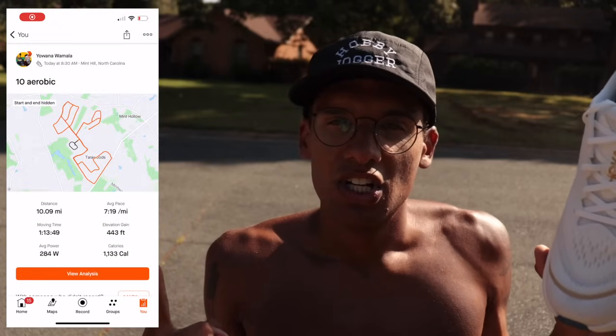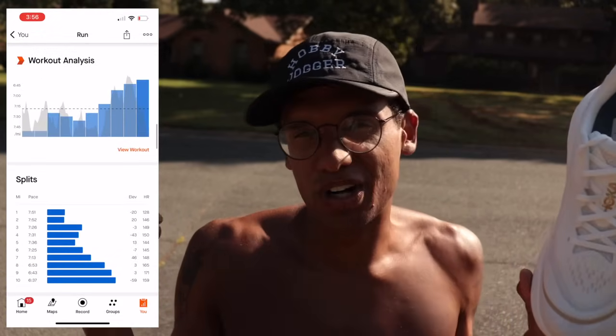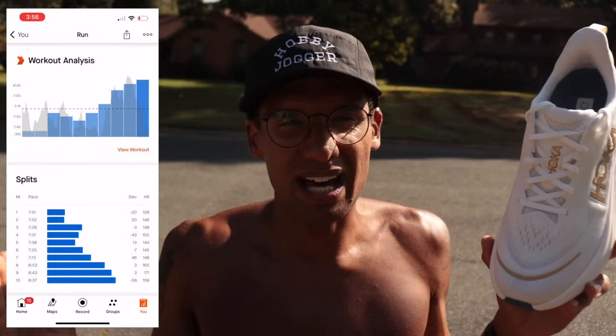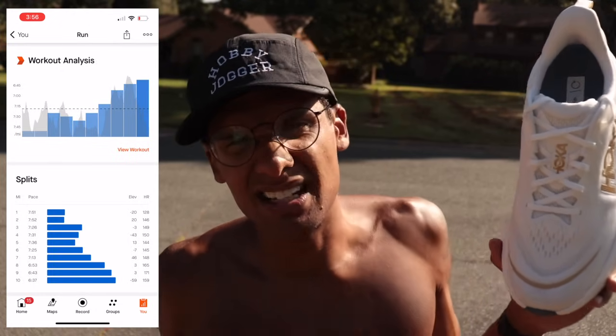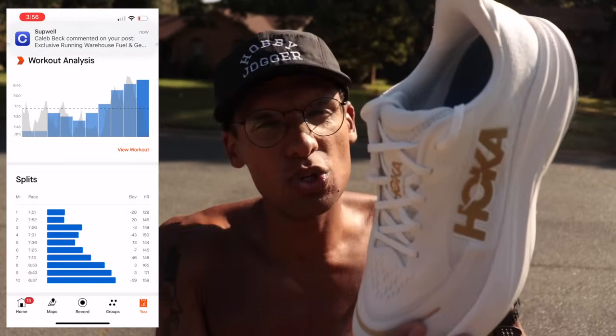And we ended that run. Let's throw it up here. We ended that run at a 6:40, 6:30 pace. So nice progression, started off at a 7:50, got increasingly more agitated as we were thinking about what happened in 2019. And we ended at around a 6:40 or a 6:30 pace, and the shoe handled it beautifully.